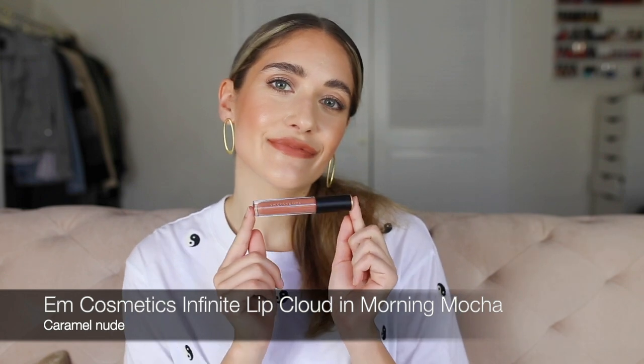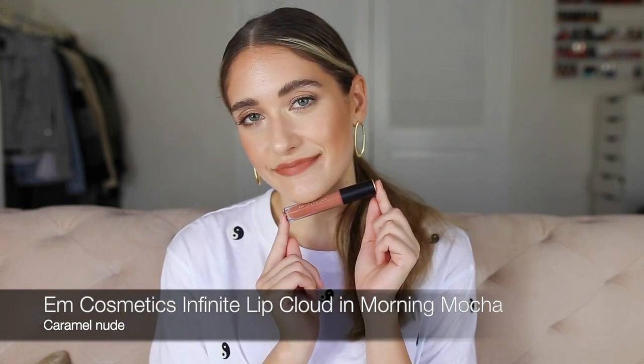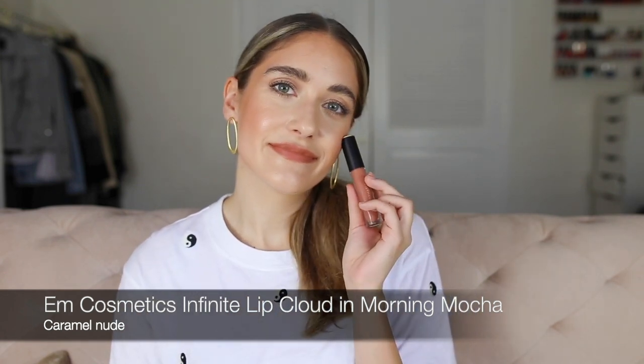I'll do my liquid lipstick next then as well. This is the M Cosmetics Infinite Lip Cloud in Morning Mocha. We did a whole video on this formula, but kind of in the same realm as Persona, where it's a very comfortable liquid lipstick. This one's even more comfortable. Yeah, and thinner. It's very thin, lightweight. You can barely feel it on your lips, but it does give you that opaque color. My favorite way to wear it is to apply one opaque layer and then blot it down once. And this shade is perfect, in my opinion. It's my most worn, I would say.